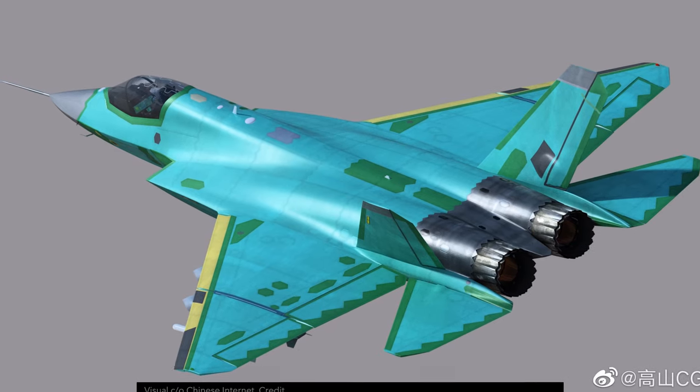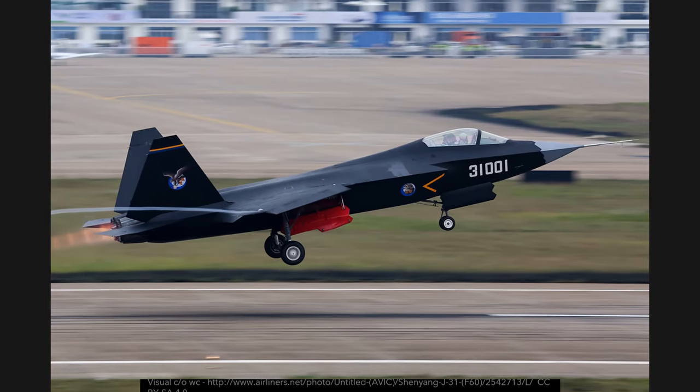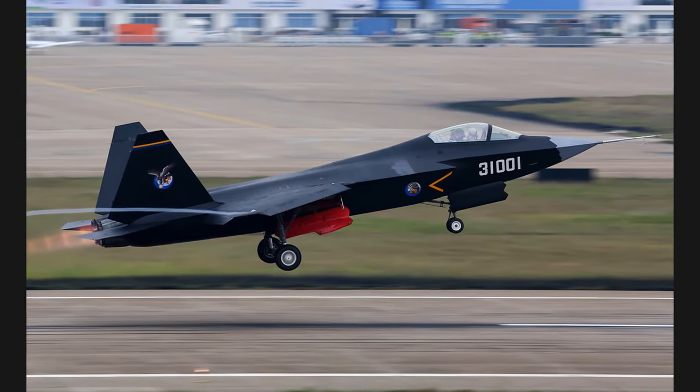A few weeks ago, an official tweet from a Chinese government account referred to a naval aircraft as the J-35. This means that what has been known in the past as the FC-31 or the J-31 has now finally received an official J number, which probably means that it is going to enter service with the Chinese Navy.